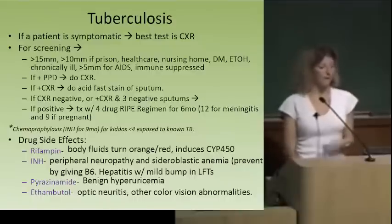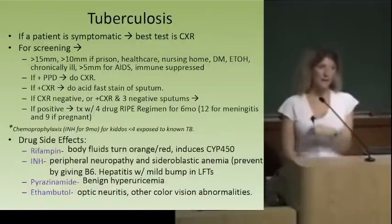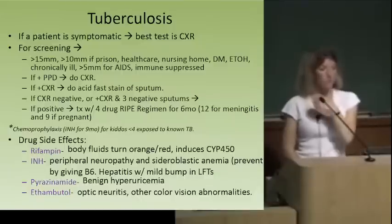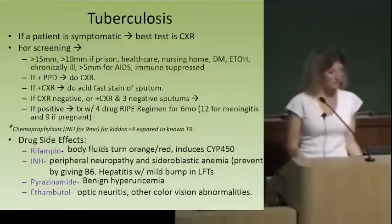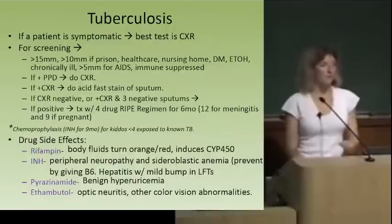If the chest X-ray is positive, we got to treat them for 9 months, or 6 months, as it says here, with 4 drug treatments, and then we can narrow down after the sensitivities come back. A question I got wrong, so I put on this slide. The only people who get chemoprophylaxis, like if they have a known contact with someone with proven TB, the only people who are given INH for prophylaxis are little babies or little kids under the age of 4. Everybody else, you don't treat them until you diagnose it. So just being exposed to someone with TB isn't enough to warrant treatment.